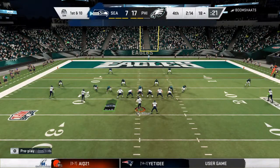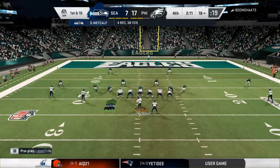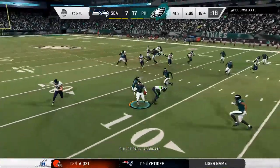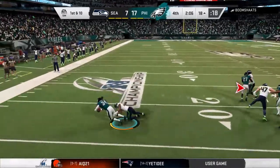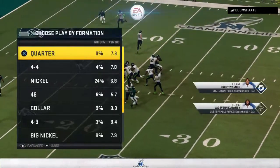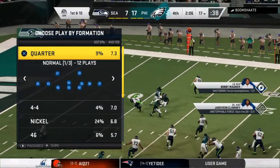They don't need to run another play here before the 2-minute warning. Let's see if they do it anyway. From the red zone now, here's Wilson on first down. And the return goes up to his own 17-yard line. Keelan Cole, the intended target.